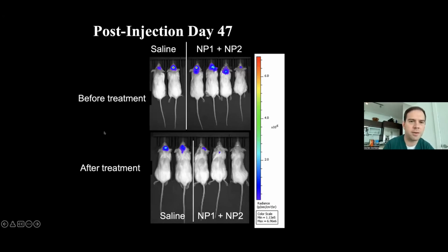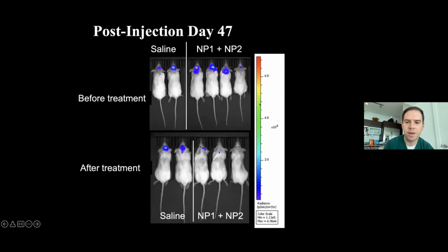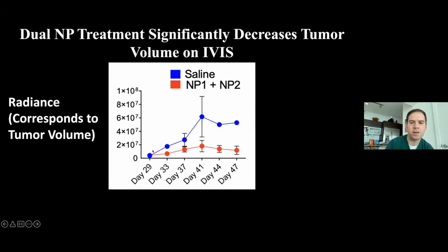And then 47 days after injection of either the saline control or the dual nanoparticle formulation, we see that the control mice still have brain tumors, and the mice on the right that have been treated with the nanoparticles have a marked decrease in the size of the brain tumors. This scale detects something called radiance. Radiance is just how bright the signal is that's being detected by the IVIS system. When you plot this, we see a statistically significant difference in the radiance, which corresponds to the tumor volume. The brighter the radiance, the larger the tumor volume. So the tumor volume is significantly bigger in the control mice compared to the dual nanoparticle treated mice.